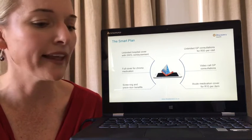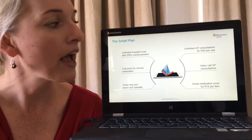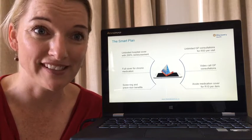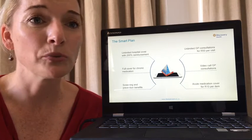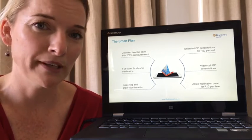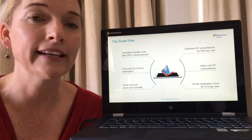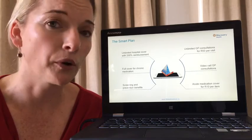It is a plan that is basically seen as a core plan, so there's no savings. The difference is that you have got unlimited GP visits. So the thing is that they're not going to release the names of which GPs are on this list. So this is not for you if you have got a long-standing relationship with your local GP and that's the only guy that you want to go and see.